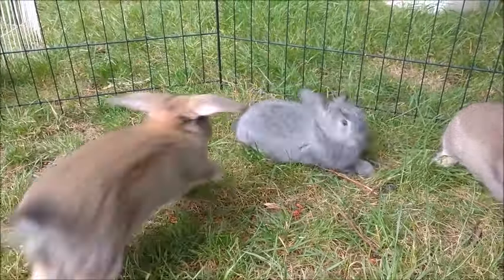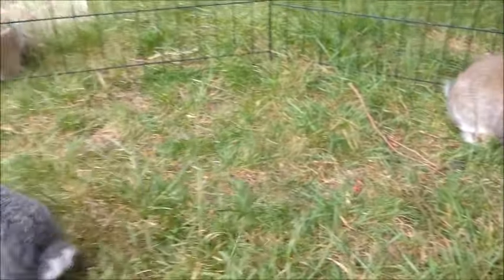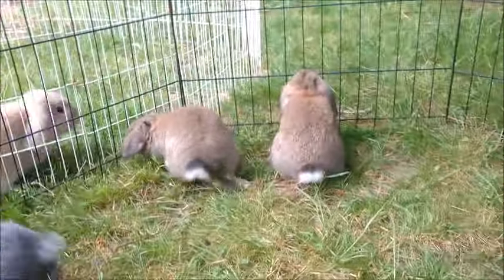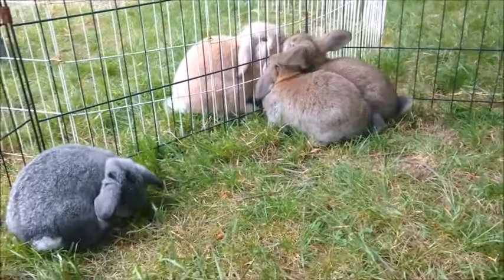And then their ears might get red. In some breeds, where their ears are colored, or if they're lop breeds, you might not be able to tell that the ears are red. So I always recommend checking their ears. If it's going to be a hotter day, whenever you go check on your bunny, just check their ears and make sure that they're not getting too red.